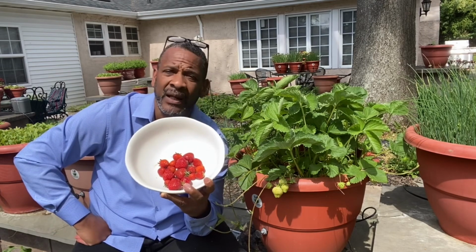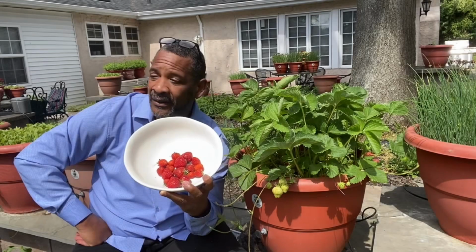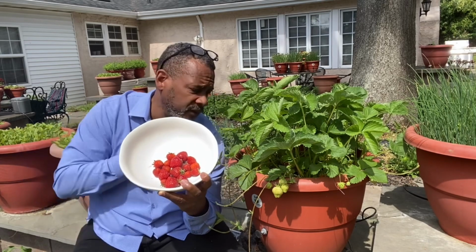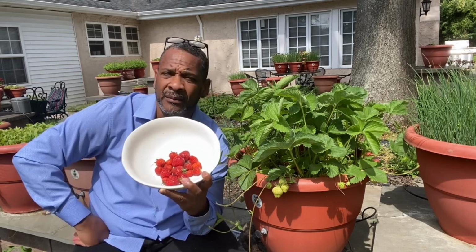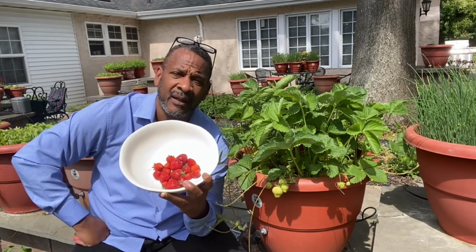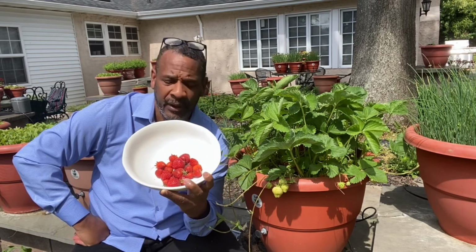I grow all of my food. I can eat at home anytime I want to. You can hook up over 100 planters. And if this one is producing 100 to 150 strawberries, and it has tentacles that go out that can produce close to 1,000 strawberries, you'll never have to worry about food again in your life.